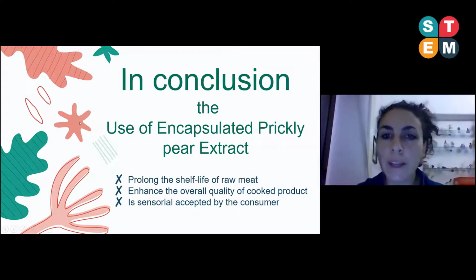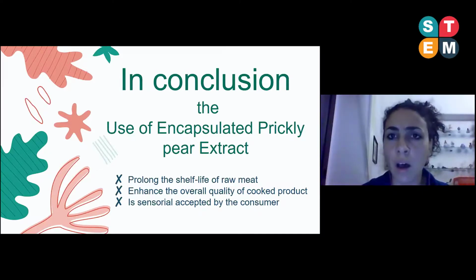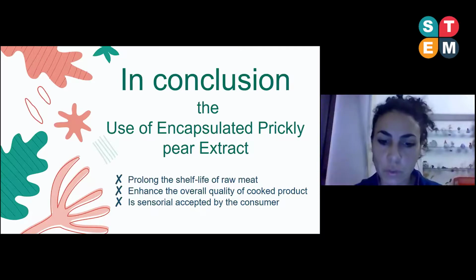In conclusion, we can say that the use of encapsulated prickly pear allowed us to prolong the shelf life of the raw product and to enhance the overall quality of the raw and cooked product. We used the extract encapsulated in alginate spheres in order to obtain a slow release of the extract in the meat matrix, and because we did not want to influence the textural characteristics of the product. So we obtained good results concerning texture, color, and overall sensory acceptance by the consumers.